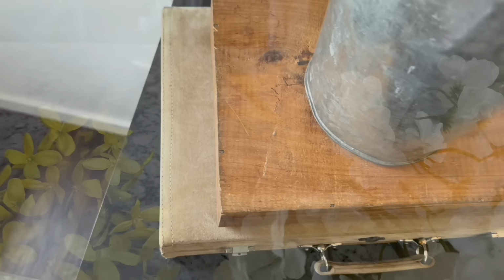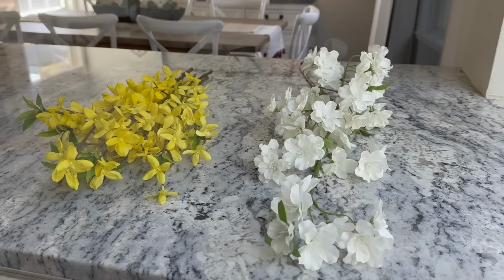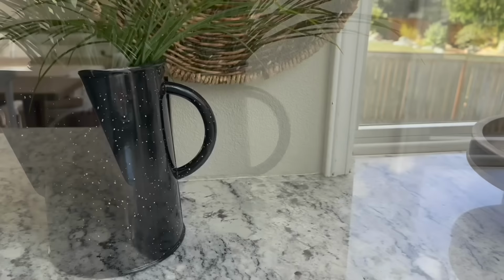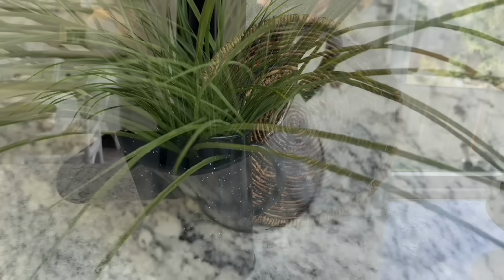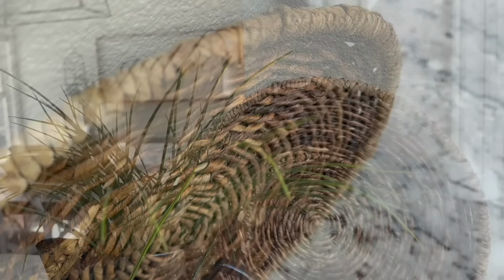I picked up these florals that will be nice for decorating with in the spring. I thought this basket was really pretty. I really like how there are multiple tones in that basket. I think this would be really nice hanging on a wall or set on a shelf or in a built-in. And because it has so many tones represented there, I feel like it could work in a lot of different spaces.